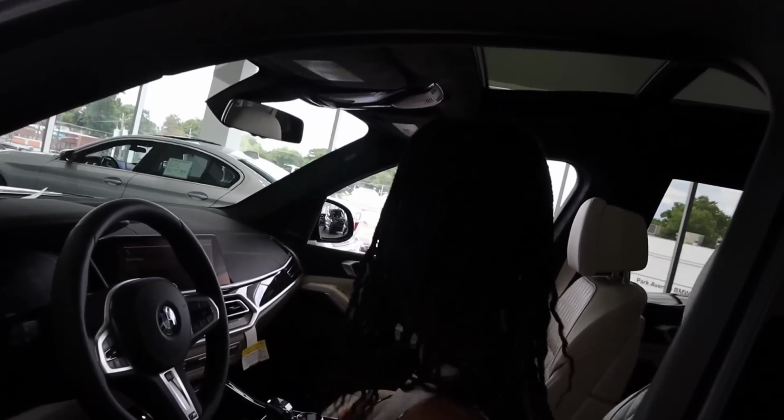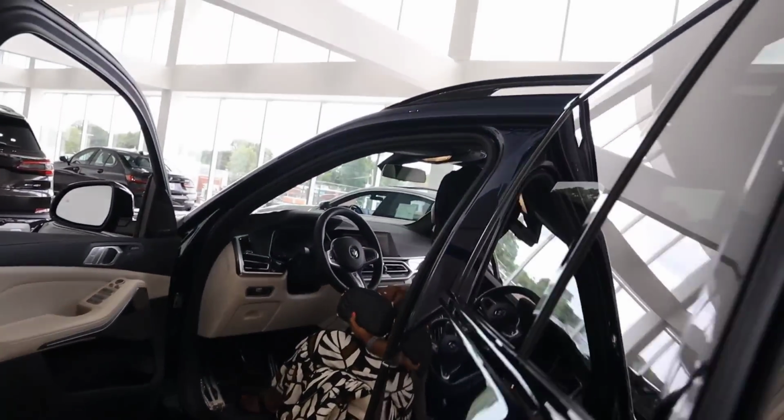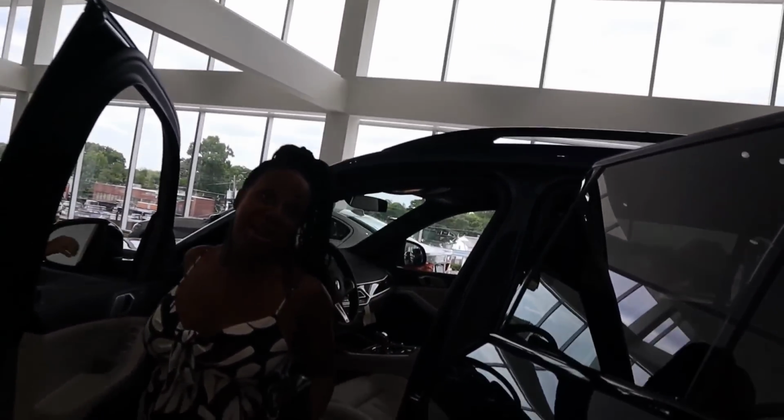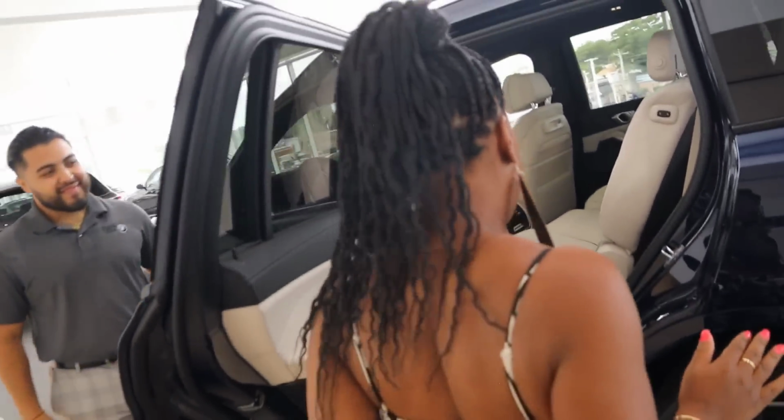I need to see the back though. How big is the back? Yeah. They kind of got me with the shifter though. They got you with the shifter. So now I got to get an executive package. Jesus. I think that package was like $4,000. I'm not gonna lie, the shifter kind of messed me up. I would be lying to you if I told you otherwise.